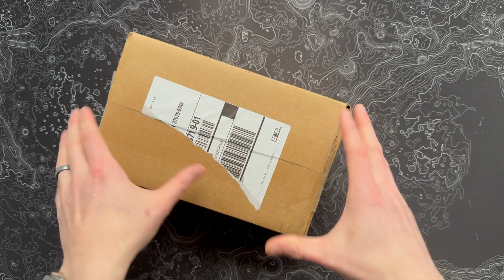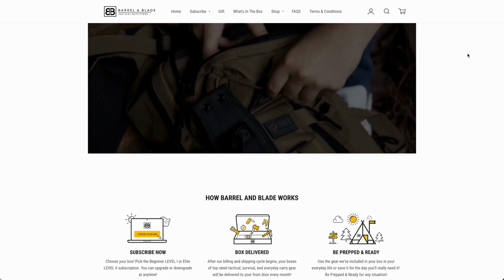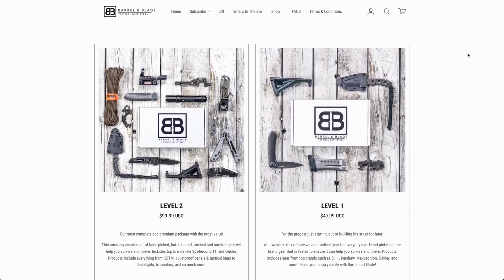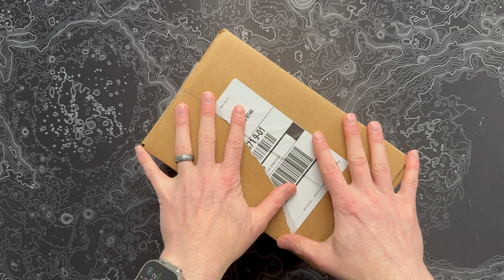If you're unfamiliar with Barrel and Blade, pretty cool little sub. Lots of prepping, tactical, survival gear, a little bit of a meaner edge than some of the other similar subscriptions that are out there. Comes in two different flavors. There's a level 1 box that's about 50 bucks a month, and a level 2, which is what we get on this channel. That one's about 100 bucks a month.